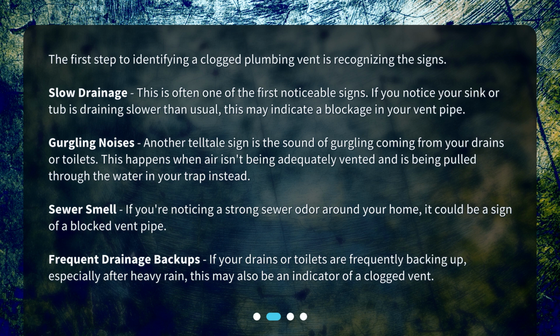Sewer smell. If you're noticing a strong sewer odor around your home, it could be a sign of a blocked vent pipe. Frequent drainage backups. If your drains or toilets are frequently backing up, especially after heavy rain, this may also be an indicator of a clogged vent.